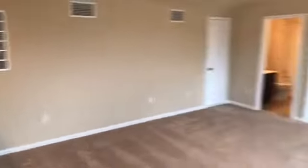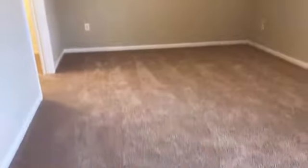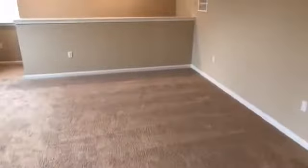Wow, check out this spacious game room, media room, or another bedroom. Wow, this is a treasure. Okay, so downstairs has three bedrooms. Upstairs has one bedroom here. Very nice closet. And one very large game room.